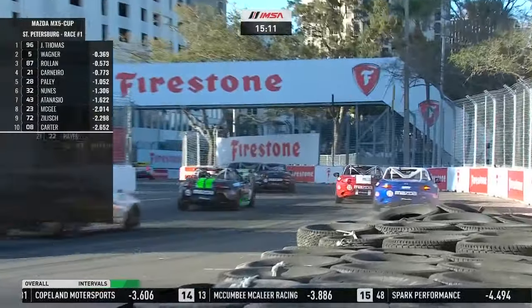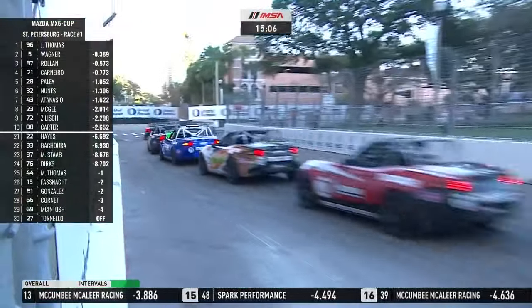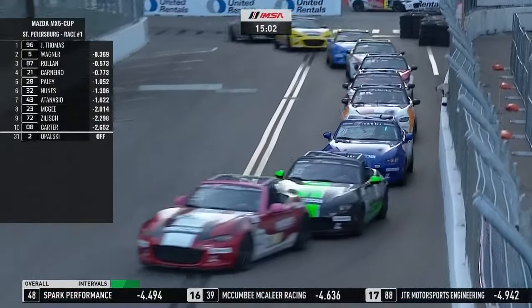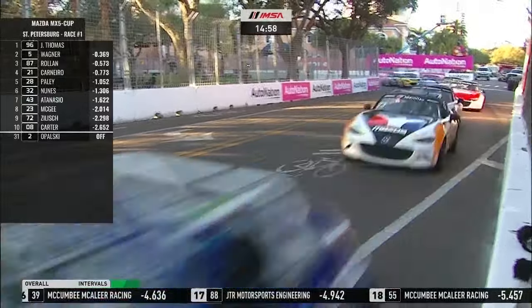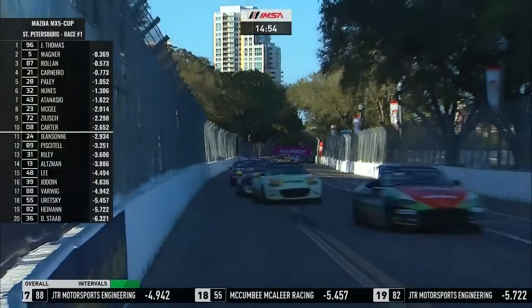Normally you'd say it's follow my leader through there, but this is Idemitsu Mazda MX-5, so they'll find room to go side by side pretty much anywhere. Defying the laws of physics, it seems to me at times. Position made up there, I think, by Chris Nunes, who was pushing his way through. No, he's still behind Pearley.